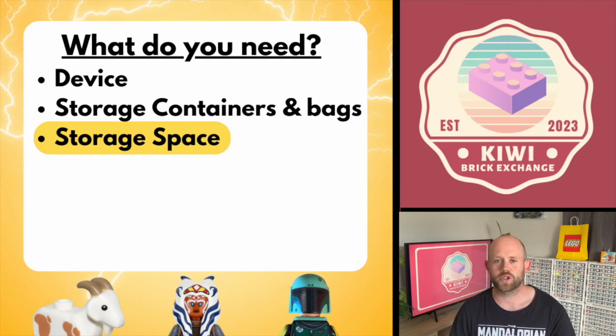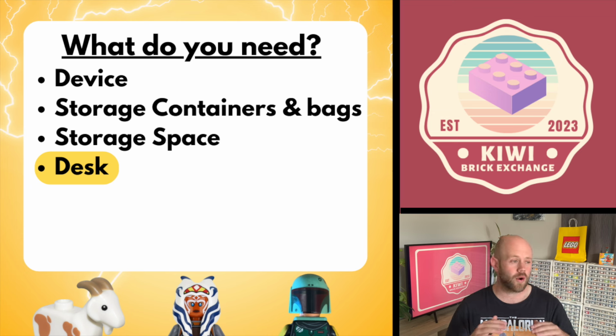You also need to consider the storage space that you have wherever you're storing your Lego. Even when you think you have enough, you might realize that you need a bit more space to store a few more containers. Have you got a cupboard or a wardrobe to store sets? And what are you going to do for those larger quantities? When you're parting out a set or organizing Lego, have you got a desk space to be able to use? Having the space to store and organize your Lego is vital.